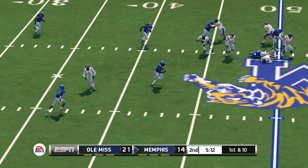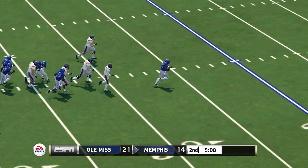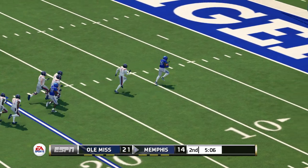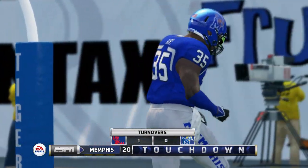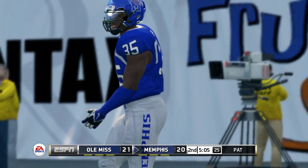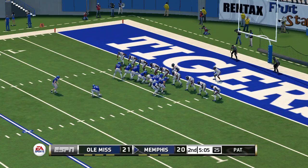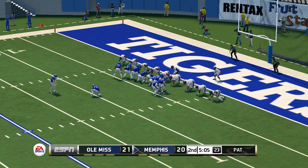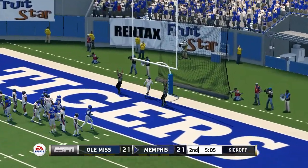Dangerous throw. This one's picked off. He's at the 30. He's at the 20. To the 10. Touchdown, Tigers. Here's the PAT to tie this thing up. And he hits the PAT.